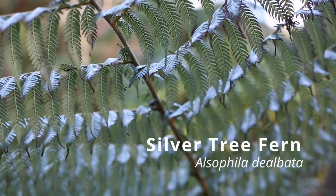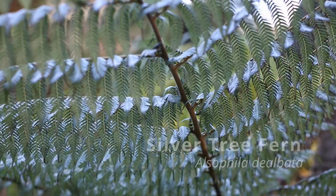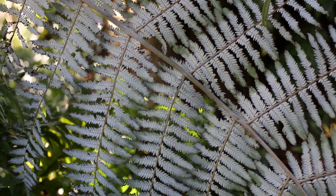This is ponga, the iconic silver tree fern of New Zealand, also known as Alsophila dealbata, easily distinguishable because of the white coloration on the underside of the fronds. Now, it reflects light so well that it was used by the native people to illuminate bush paths at night. Most of our specimens have been scorched by the recent winter winds, but I know a sheltered secret spot. Come with me.